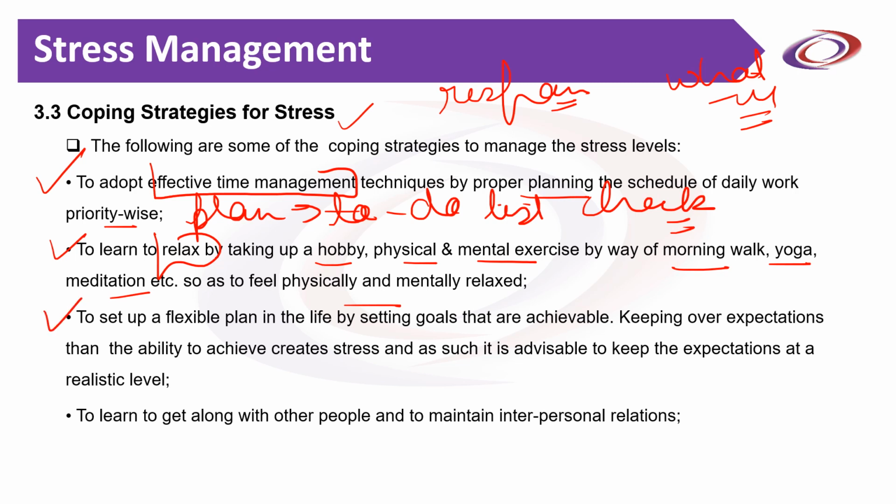We can also set up a flexible plan in life by setting goals that are achievable. We should be practical when we are setting the goals. Very high goals that are not achievable will lead to higher stress. So keeping expectations higher than the ability to achieve creates stress, and it is advisable to keep the expectations at a realistic level. We should know what we are able to do, and goals should be set as per our own capabilities.